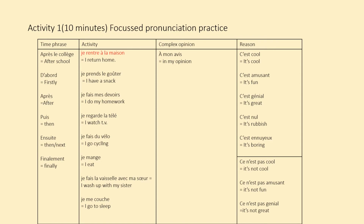And now for the activities. So to say I return home, we say je rentre à la maison. Écoutez et répétez. Je rentre à la maison. Your turn. And again, je rentre à la maison.